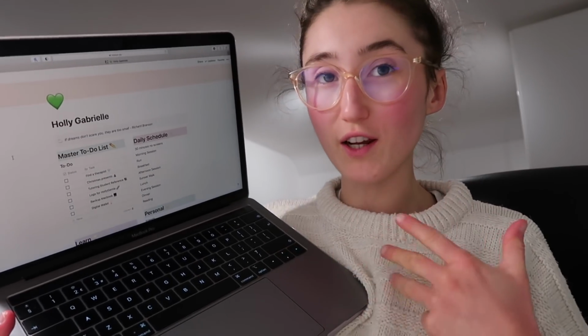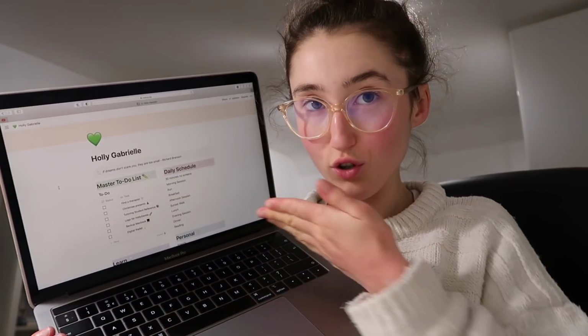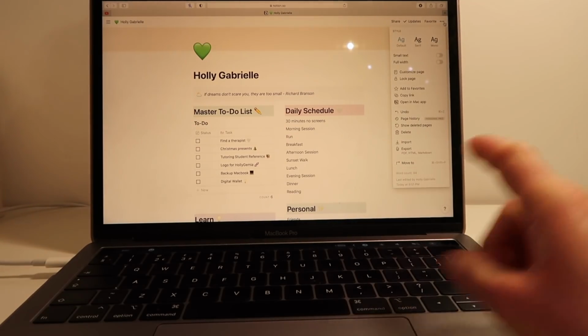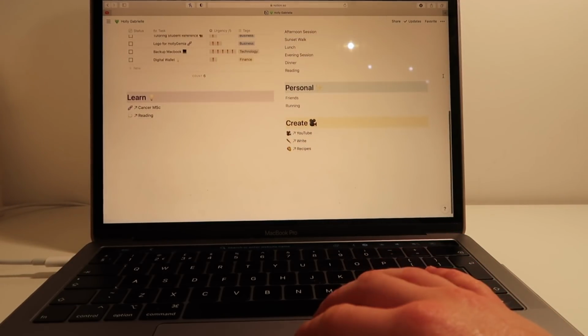So I've been looking at different Notion layouts and setups and other people's Notion boards, and they're all wider than mine. I've been like, why is mine so narrow? Everyone else's spreads across the whole page. And I finally realized there is one button that you press. You click the three buttons at the top of the page and you click full width. Oh my gosh, yes, that is so much better.